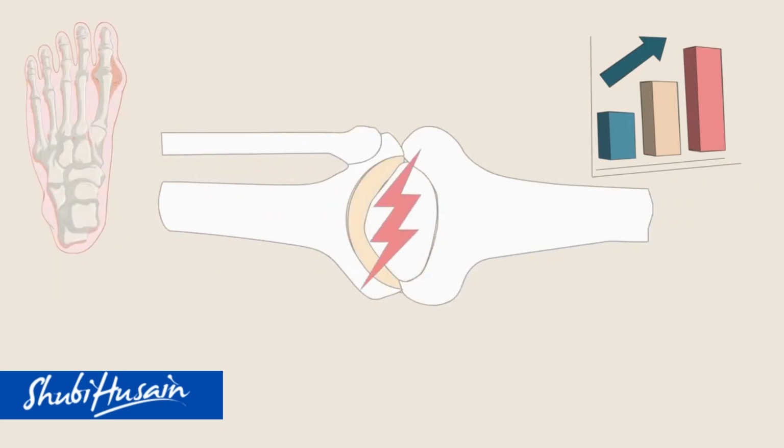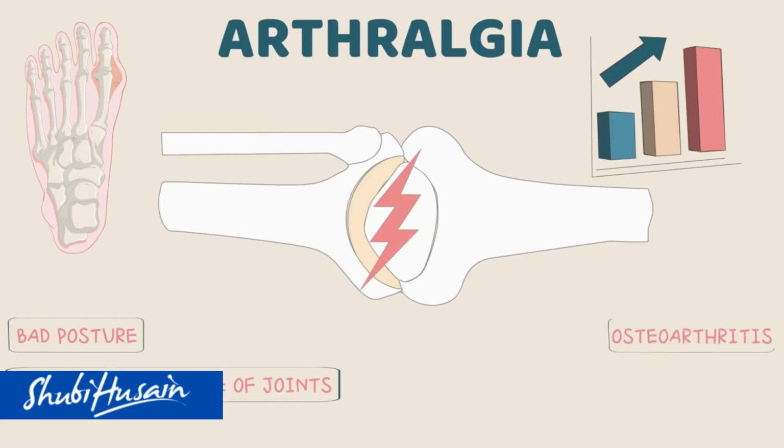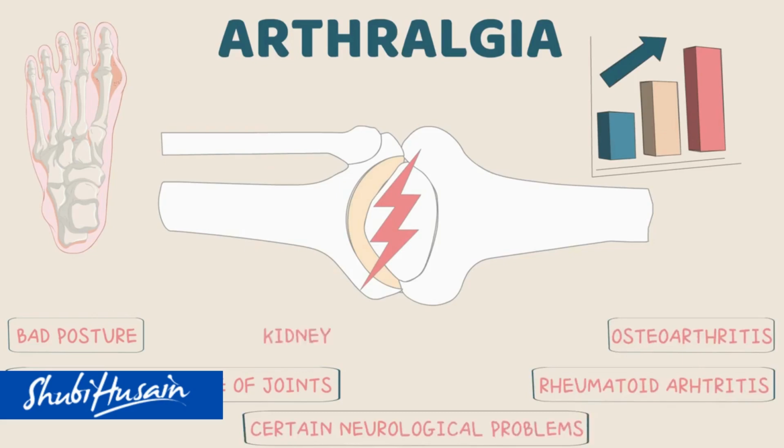Pain in the joints is known as arthralgia, and joint pain or arthralgia is as common as the flu and can be caused by a wide range of reasons such as bad posture, overuse and misuse of joints, like in the case of athletes such as footballers, sprinters and tennis players. It can also develop due to diseases like osteoarthritis, rheumatoid arthritis, many neurological problems, kidney and liver problems, and gout.